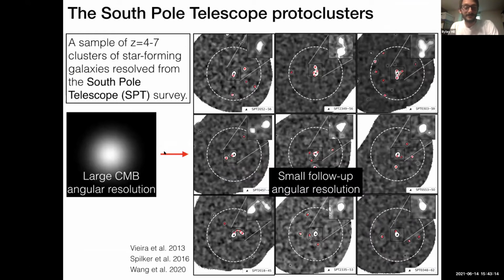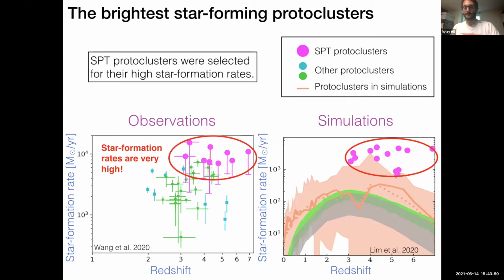Just to give the scope of what's going on here, here's the size of the CMB survey beam. So this is what you'd see in your CMB surveys, and then when you follow these rather uninteresting blobs up with higher resolution telescopes, these protoclusters tend to break up into concentrations of submillimeter sources that look like this. So these are the protocluster candidates that we're interested in, and we're going to follow up with even higher resolution.